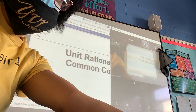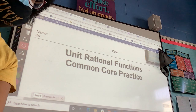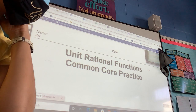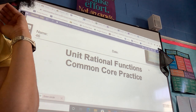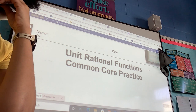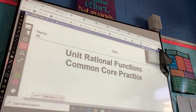Those of you on Zoom, I'm going to be writing on the board today. The new unit is called Rational Functions. I have a pencil. So those of you who are on your phones or computers, you might want to put those away so you can actually pay attention, so that you can pass the third and the fourth marking period.